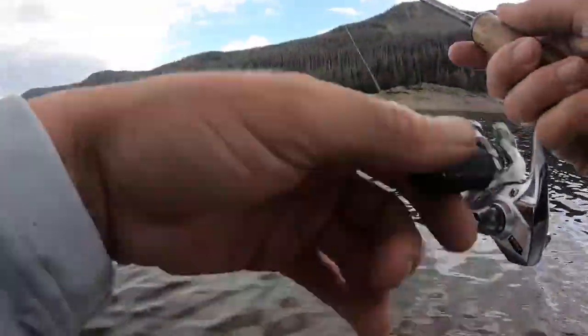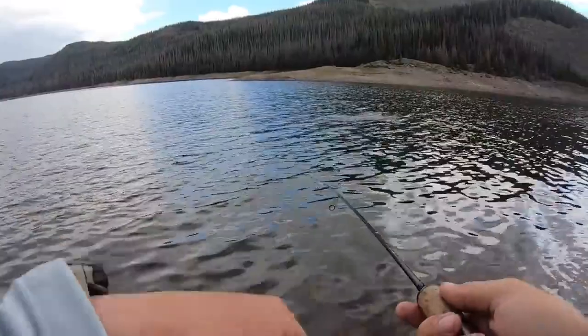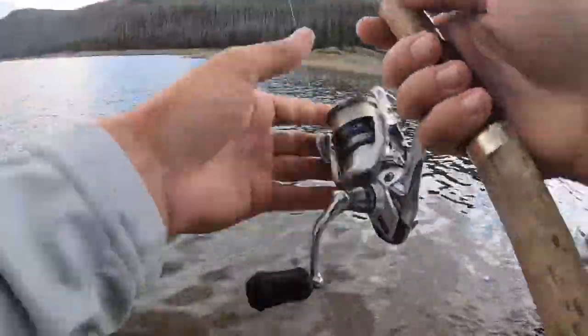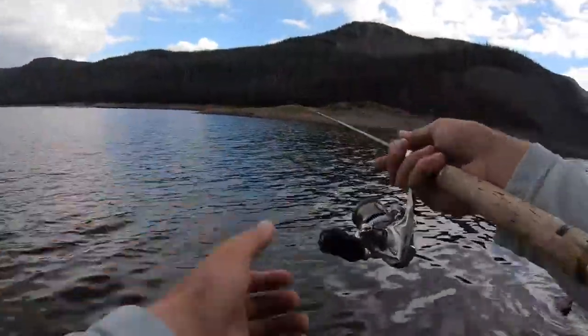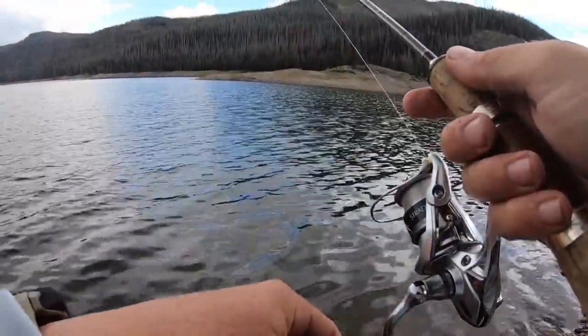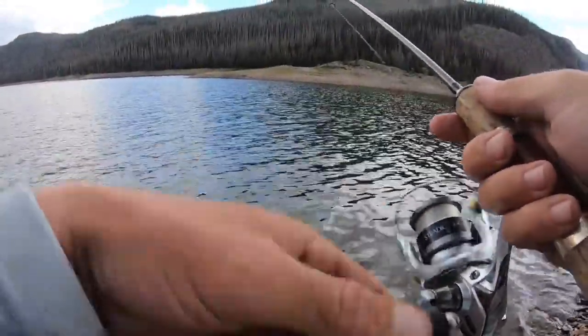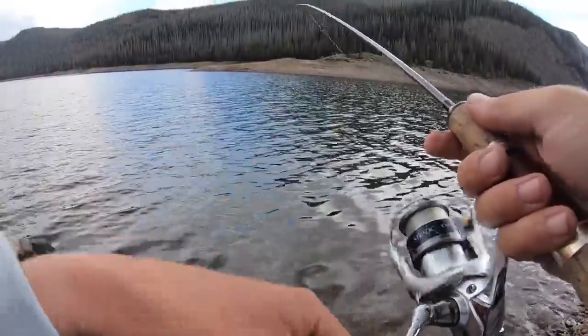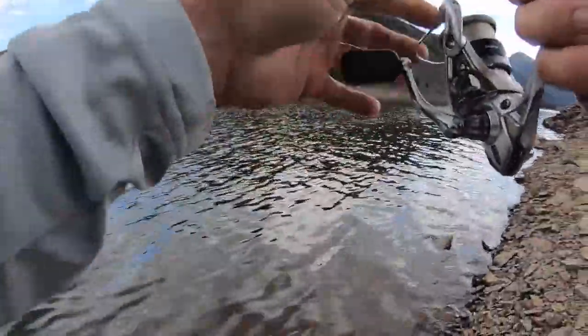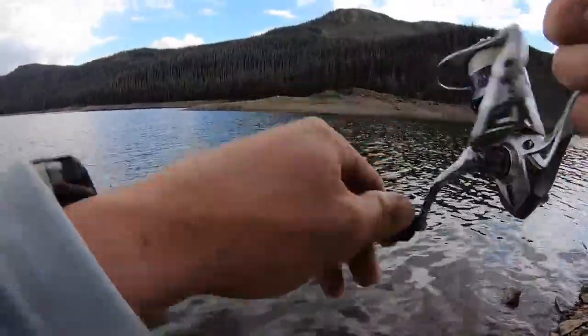Oh gosh. Let it fall. Oh gosh, one's feeding right there. Look, look, look. Oh, got him, got him, got him. I think it's a rainbow. Not fighting near as hard. Oh, geez, no, it might be another kokanee.